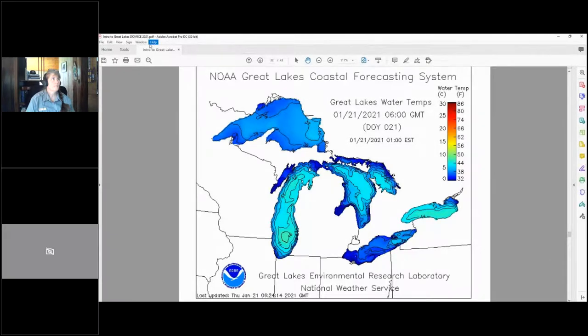And as our ability to program satellites, study the algorithms, and look at the various formations year to year, we're learning more about Great Lakes ice with every year. But it's still a very basic and elementary science. We don't know what we don't know.